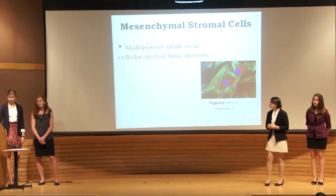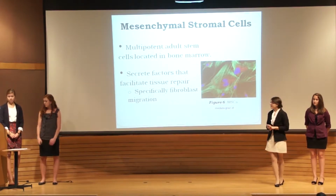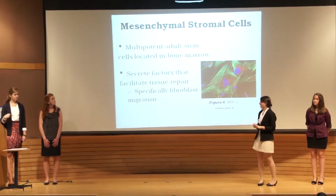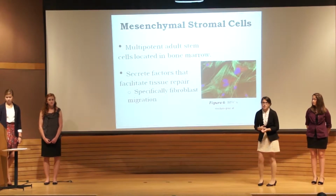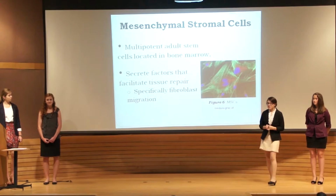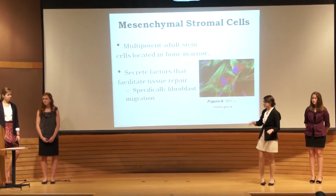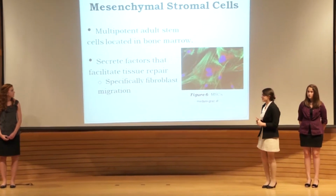But our experiment focused on mesenchymal stromal cells, and these are stem cells located in the bone marrow that secrete certain growth factors that allow for tissue repair. And for the skin cell process, in order to heal the wound, this tissue is very important. So in order to determine whether these stem cells can actually benefit wound healing and improve the treatments mentioned, we performed this migration assay.